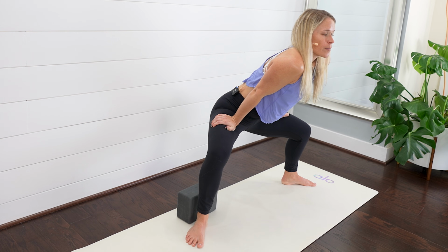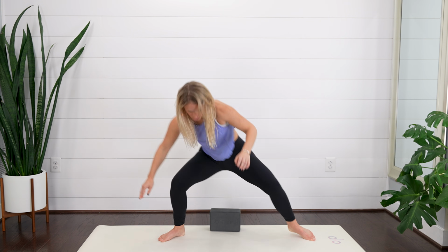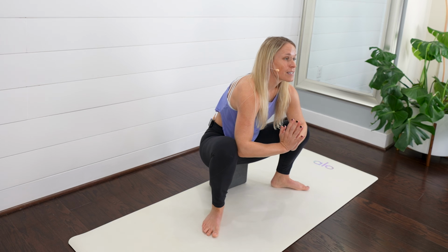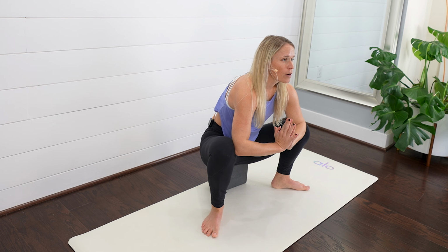Strong in those arms and just let the hips sink. Inhale, breath is going down. If you want to come down lower, you can come down to a squat on the block. Those elbows come to the inside of your knees, pushing out into the block, opening up those hips. Try to stay lifted through your chest. Nice, gentle breaths in. And then exhale, let that go.